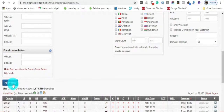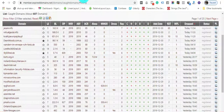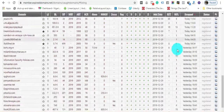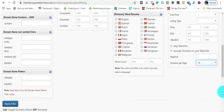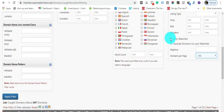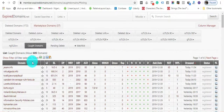Quality domains. Now, recently I decided to use one other tool. It's not a free tool, by the way. It's called Ahrefs, and it's actually a pretty great tool if you hope to find amazing domain names. If you've got a budget, it's quite costly, so I wouldn't advise it unless you already have a business that is bringing in quite a bit of revenue.